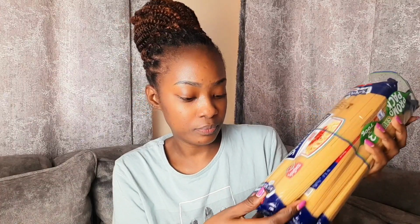So next on the list, I bought spaghetti. These are three packs, the Santa Maria pack, three in one. They were on offer at 600 and something. I can't remember the price, but I'll put it on the screen. I took this because I know they last me for months. You won't see any spaghetti haul anytime soon. So this is the Santa Maria brand.